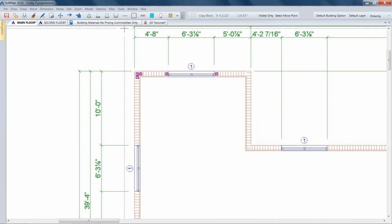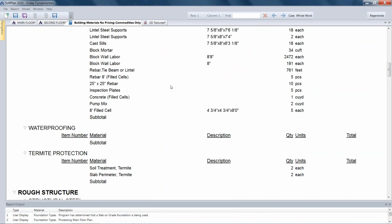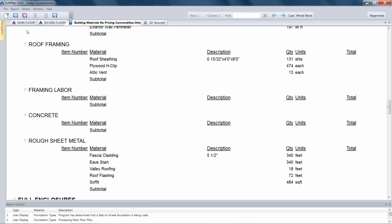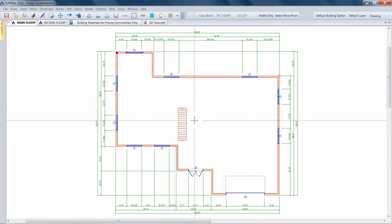But here's what just happened. If I take you back to the bill of materials, what I want you to see now is I'm getting rebar in the filled cells, the dowels that hook the filled cells to the monolithic slab, inspection plates on the top and the bottom to make sure that the concrete went top to bottom, how much concrete was used to fill up those cells, how much pump mix was used along the top, and then how many filled cells were actually used.